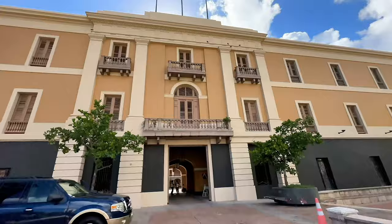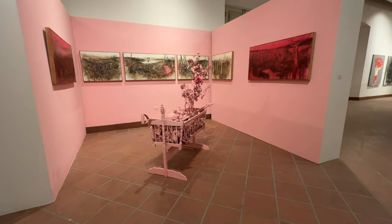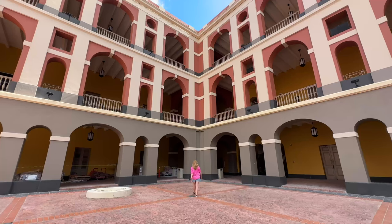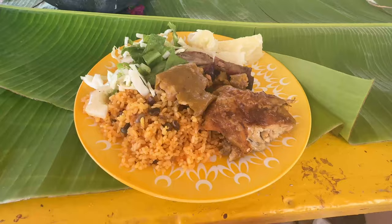Next, I headed over to the Museum of the Americas, which was an unexpected surprise and ended up being one of my favorite stops during my solo trip to Old San Juan. The museum is located in old military barracks and contains several galleries, each focused on a different region or time period in the Americas. The courtyard of this building is also worth checking out and happens to be home to one of the best places in the city to try mofongo, one of the island's local dishes.